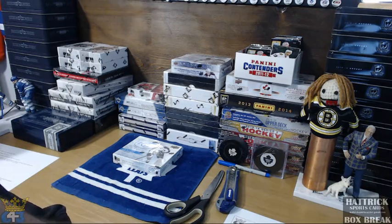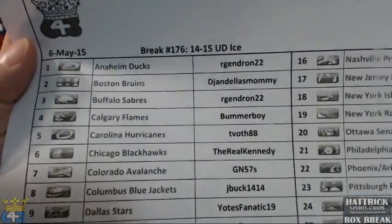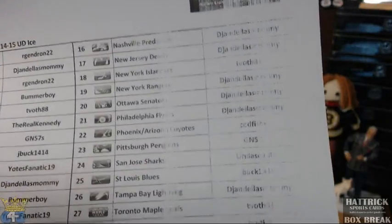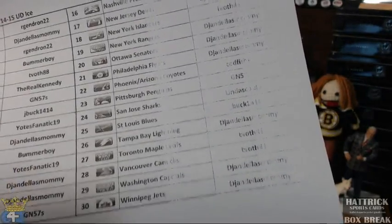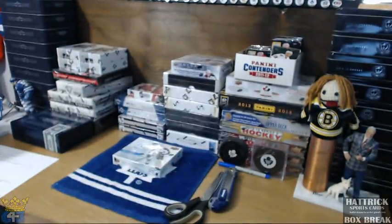Box of 14-15 Upper Deck Ice. First of all, I'm going to show the list, then I'll go through the bonuses. So tonight's break, we have Rich, Aaron, Jack, Terry, Bill, Todd, Jason, Wes. And this side is a little washed out because my printer is dying, but you can still see the only extra person on this side is Craig. Hard to see, but I can tell what name's what.